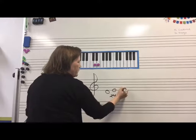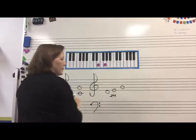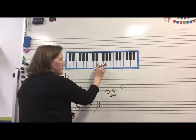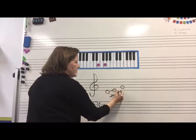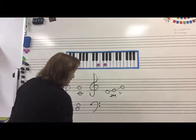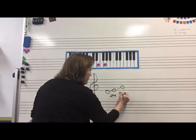What if I go from the mi to the so? Mi to so. 1, 2, 3. Mi to so is a third. Sorry, I didn't count right, did I? 1, 2, 3. Mi to so is a third.